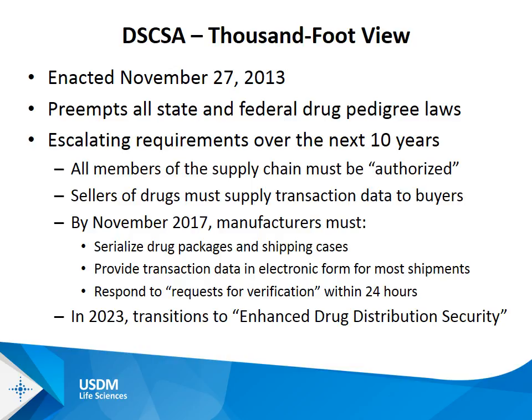One of the most important features of the DSCSA is that it preempted all state and federal drug pedigree laws as soon as it was signed into law. This feature is probably the most important reason the industry was willing to support the passage, because it immediately eliminated the California and Florida pedigree laws, along with all of the others.